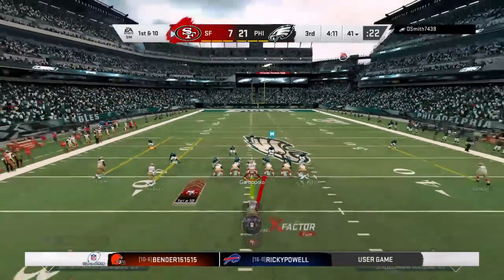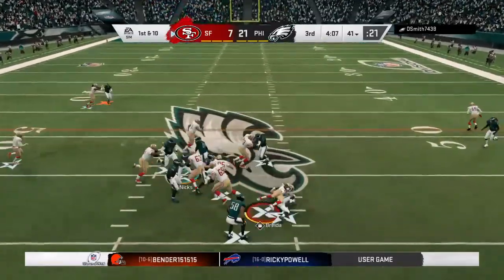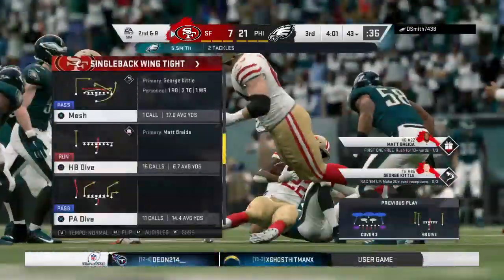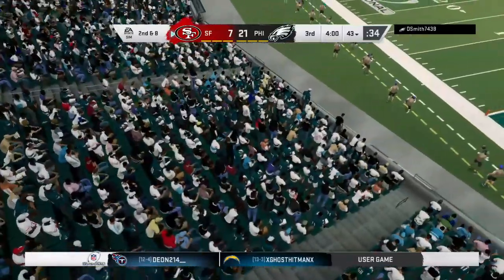One play has him up past the 40 already, and another 1st and 10. Now it's Breida. And he will be brought down at about the 43 that time. Give him a couple on the carry there, 2nd and 8. You know, despite the scoreline, I think they've got to like where they are here.